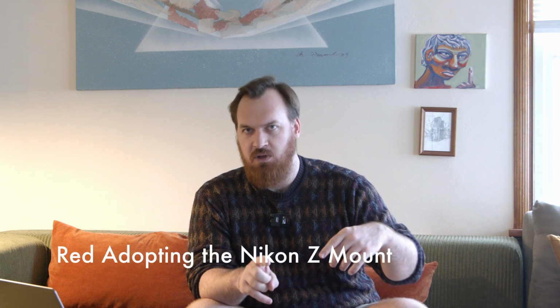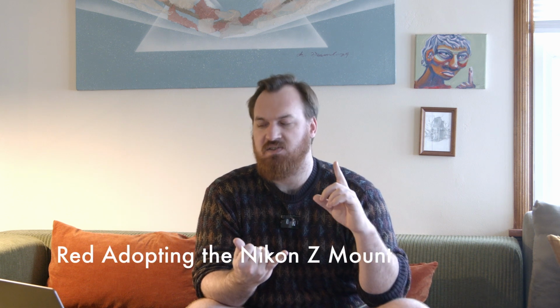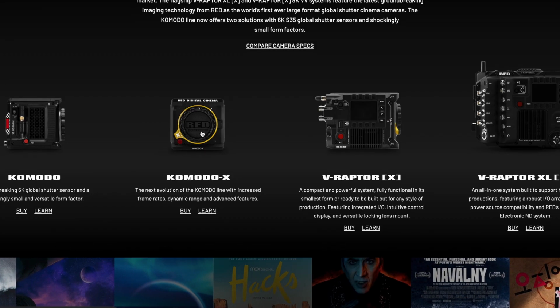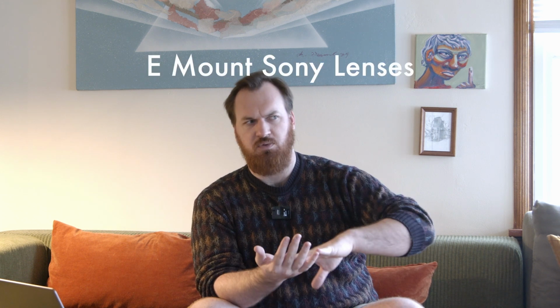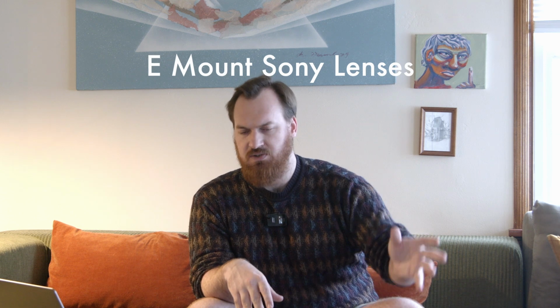But it came out at the end of last week that they're releasing the Komodo X and the Raptor X with the Z mount, which is the Nikon mirrorless mount. One of the things they were really touting is that because of the decreased flange distance, which is the distance from the lens mount to the sensor, you have the option to put on a lot of other adapters for older lenses or adapters for the PL series lenses and all sorts of other stuff like that. The Z mount is bigger than the RF mount, so you can do more with adapters. I'm not too sure about all of that.